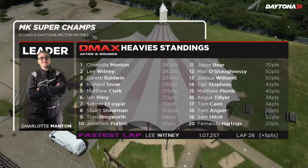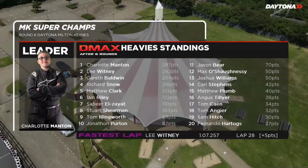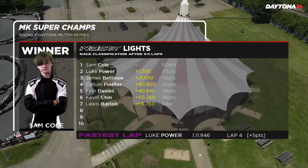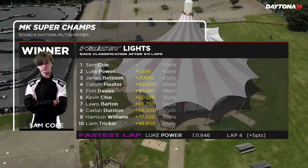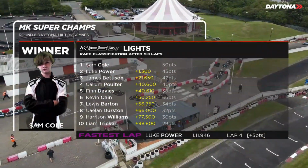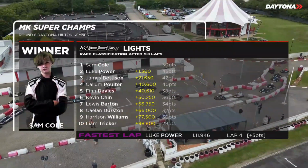Gareth Baldwin in third at the moment from Richard Snow. Matthew Clark in P5 ahead of Ian Riley. The title fight next time will come down between the battle of Charlotte Manton and Lee Witney. In the N35 ST, Sam Cole takes the victory just a second ahead of Luke Power. James Bedison solid in third place ahead of Callum Poulter, Finn Davies and Kevin Chin.